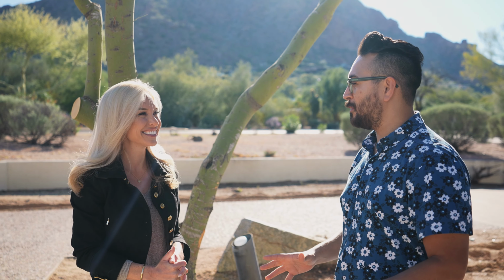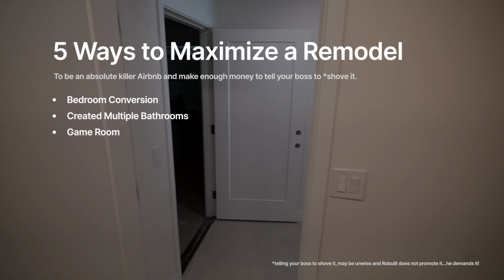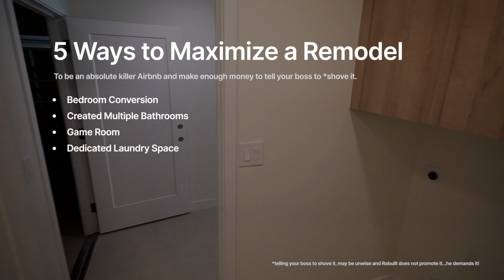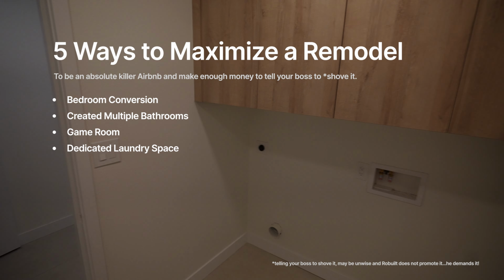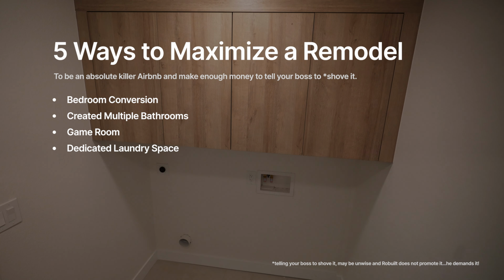Oh, that's super important. Spoiler alert, I've seen the property and I'm excited for the game room because I gave you some ideas that are going to definitely put you over budget, but I think it's going to be worth it. Definitely put us over budget, but yes, definitely worth it. I also thought that it's really important for the cleaners to have a good space to do the laundry. They're changing a lot of beds, so it was important to me to find and add additional square footage to the house for a designated laundry room.